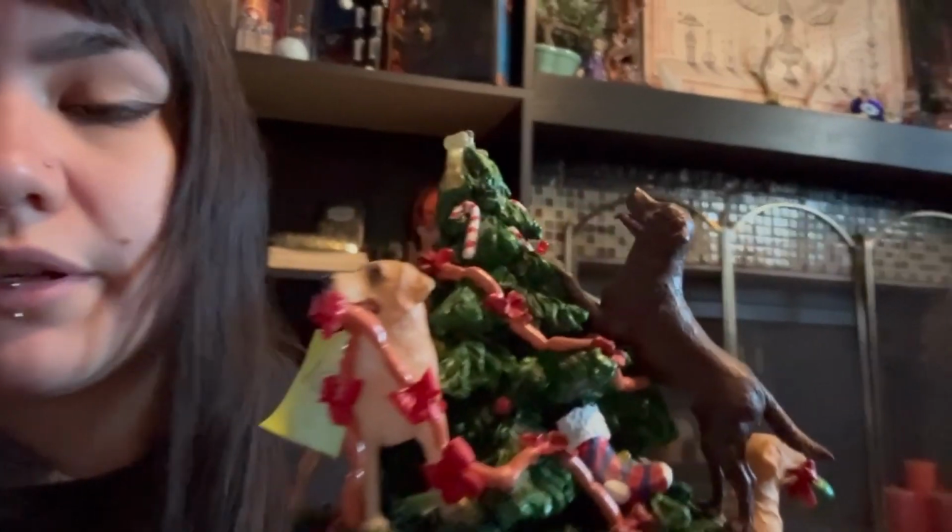We found a Danbury Mint Labrador Christmas tree for $50. Super cute, and it lights up. They had it plugged in and everything. So I was really excited about that.